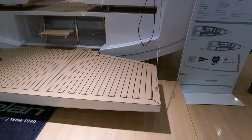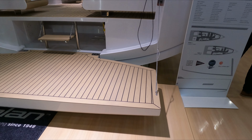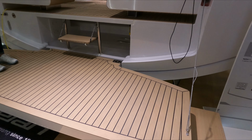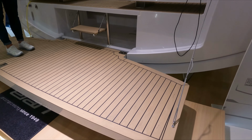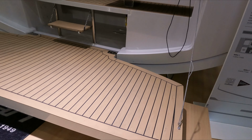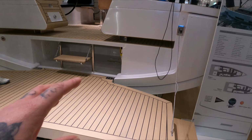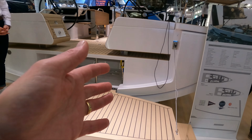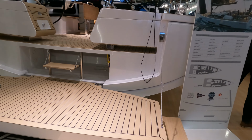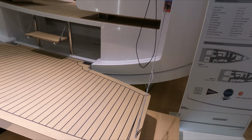This boat was nominated for the European Yacht of the Year in 2021. It won the British Yachting Awards in 2022. It's very unique styling compared to that other range. If you don't know anything about Elan, they have a comfort range, a cruising range and a sport range. And this is the comfort, and it is really, really comfortable.